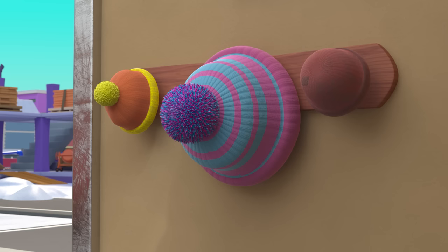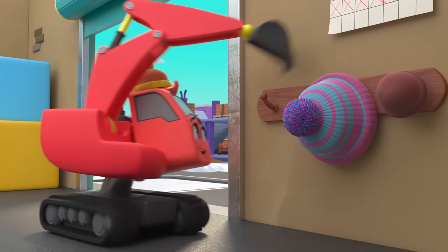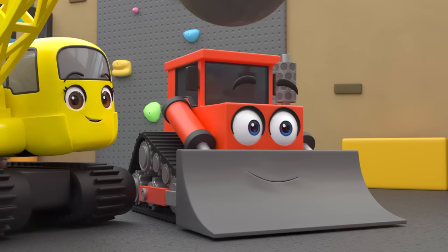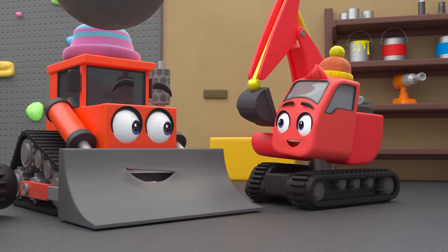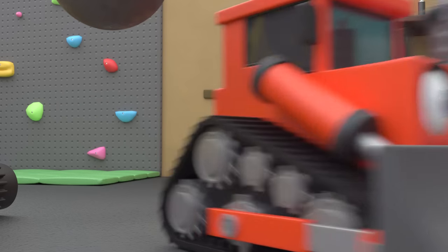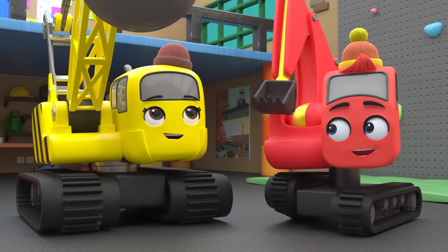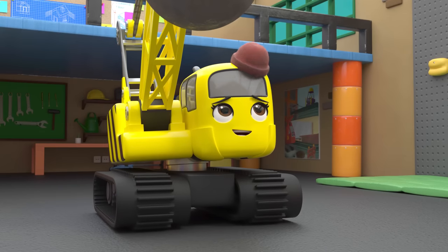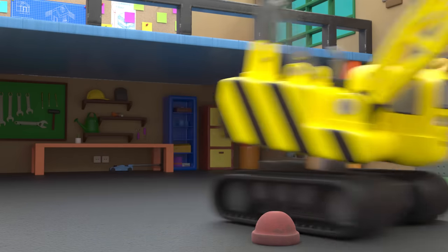It's a cold winter's day and it's been snowing. Digley is making sure everyone is nice and warm by putting their woolly hats on. One for Bump. And one for Dazey. Oh no, the hat doesn't fit Dazey, but she's so excited to play in the snow that she leaves without it.